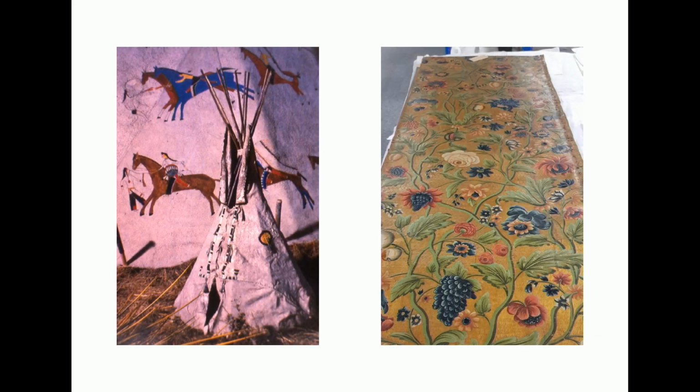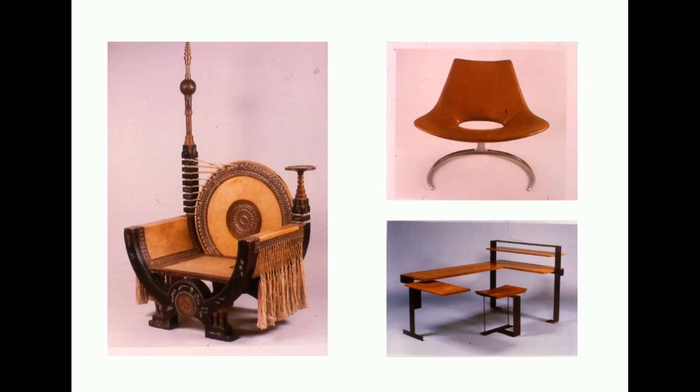Historically, it's been used in interiors for many, many years. It's got all kinds of medieval usage for highlighted wall panels, but also, all around the world, it's used as a material for interiors and architecture.